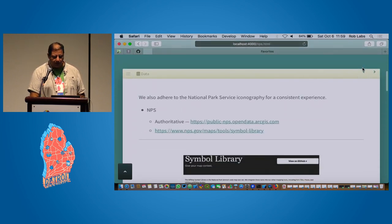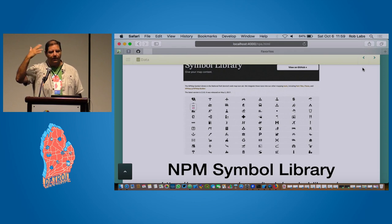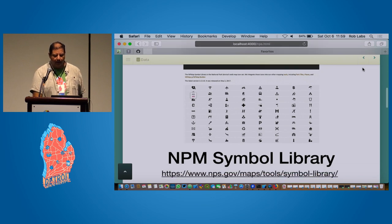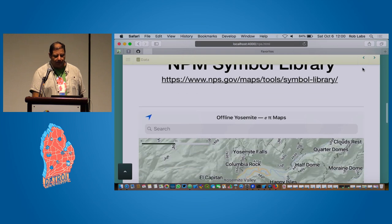This is the National Park Service. They do a fantastic job with icons. And why would I bother making new icons for a tent? There's zero reason to do it. The National Park Service NPS Symbol Library is a great place to start.